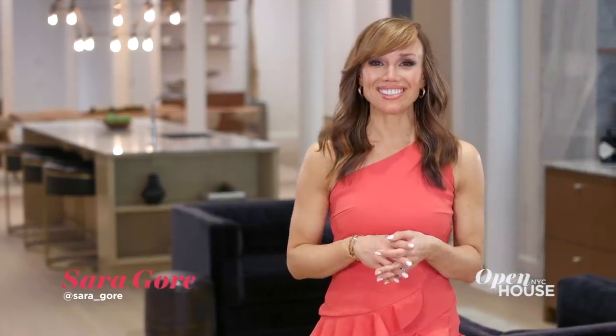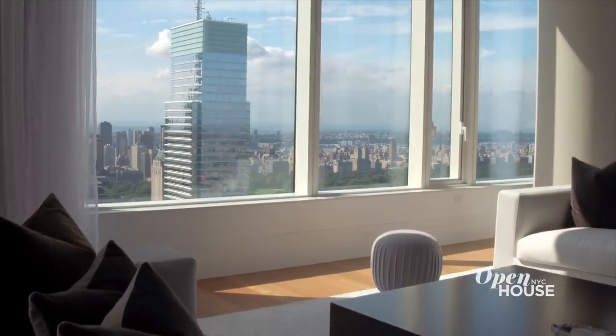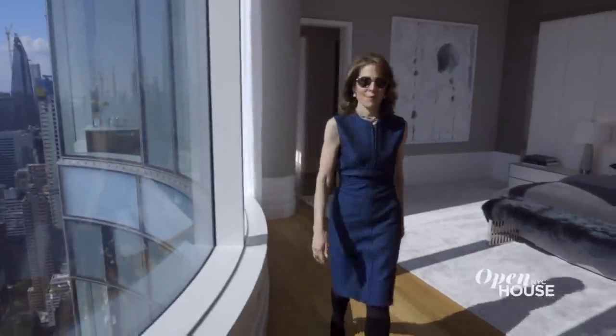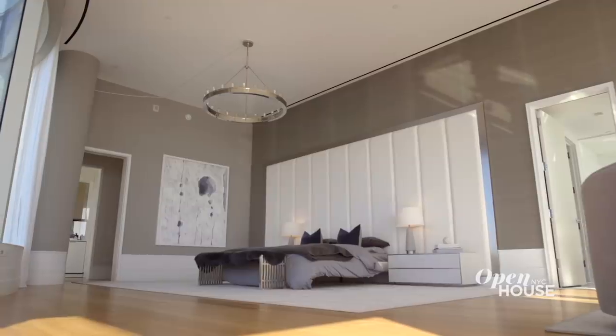Welcome back to Open House. Now we're checking out a full floor penthouse in Midtown East. This is another home that celebrates New York from up high. Dramatic walls of glass with architectural curbs on both ends of the residence give the space a dynamic flow and lead to two deep balconies, one of them off a private, spacious, and luxuriously appointed master suite. Take a look.